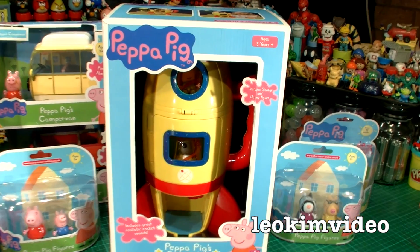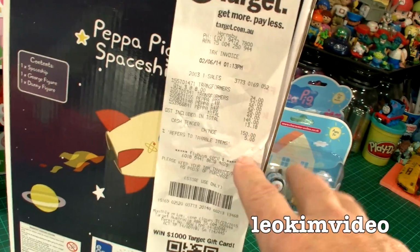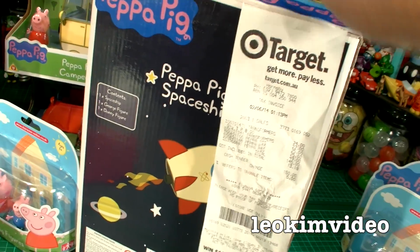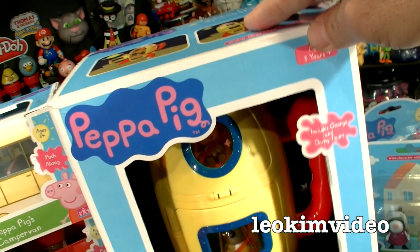I can assure you Peppa Pig's rocket ship is not a cheap toy. It's a $49 toy in Australia. There's the rocket ship price there, $49. And often the trick with these toys is to come in when the specials are on. You might be able to get 20 or 30% off when the toy sales are on.